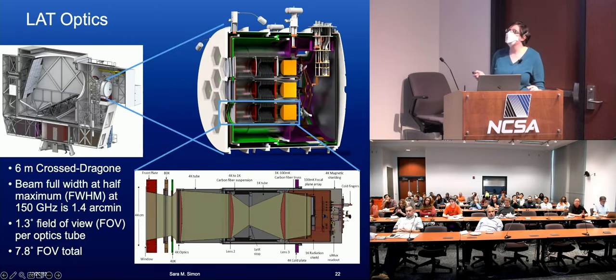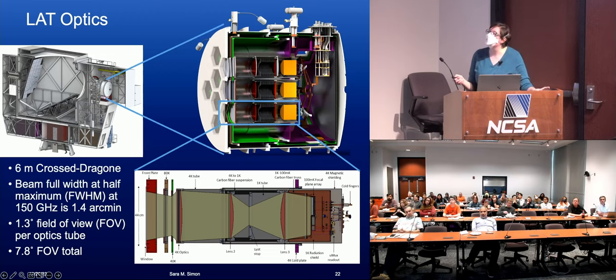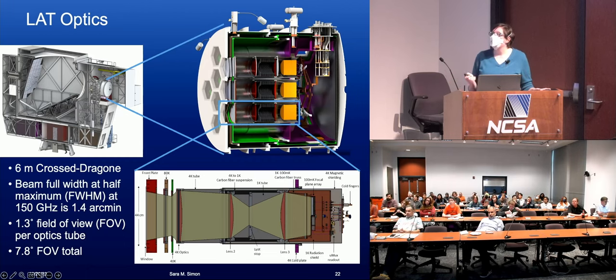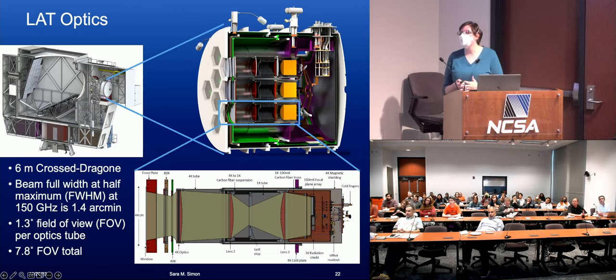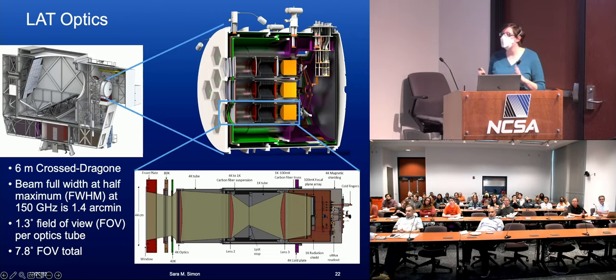So looking at the optics design, this is a cross-section of the large aperture telescope. Light goes through here, hits the primary, hits the secondary, and goes into our camera. You can see there are 13 optics tubes here. In the first iteration of SO, we'll be populating 7 of those. Light goes in, gets focused by lenses onto our detector array. So this is a 6-meter cross-Dragone that gives us a 1.4 arc minute beam at 150 gigahertz, and we have a total field of view of 7.8 degrees on the sky.